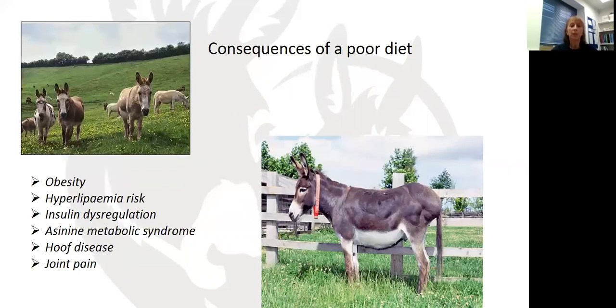So what tends to happen is that donkeys, particularly in England, are used as companion animals and to graze these lovely lush pastures that you can see in front of you. And although it looks really idyllic, the donkey is going to be getting a high amount of soluble sugars from the grasses. It hasn't got to chew very hard, and it will rapidly get to be severely obese, such as this poor donkey here on the right-hand side.